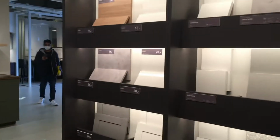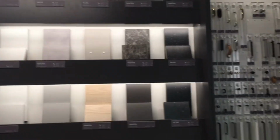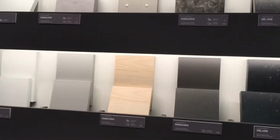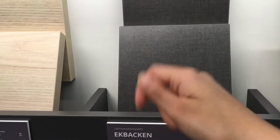So guys, now I'm going to show you some of the budget-friendly kitchen options. This is for somebody who is setting up their kitchen entirely from scratch. This is the Arbeits platform, which means the working station, the top working station where you sit and stand and cut the vegetables. Here you have different colors. You can choose according to how many centimeters you need.